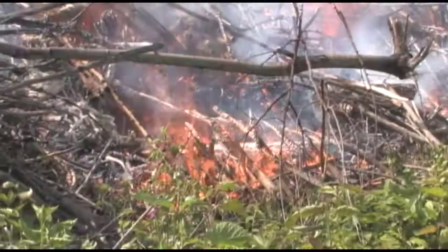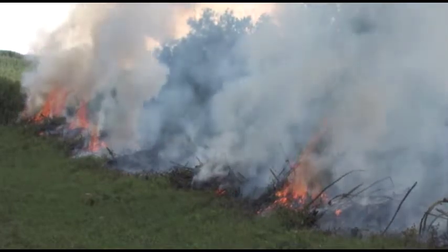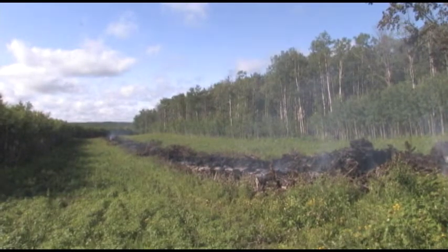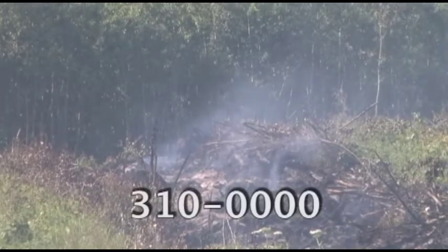Remember, a fire permit is needed for burning anything larger than a campfire in the forest protection area during the fire season. For more information on fire permits or safe burning techniques, contact your nearest Sustainable Resource Development office at 310-0000.